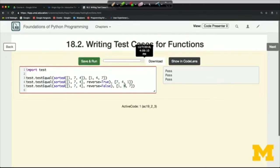But of course, if I changed any of these, 7, 1, and 4, now I'm going to fail the second test. It said we expected to get 7, 1, 4. This is what we specified was supposed to be the value, but we actually got 7, 4, 1. Now, in this case, we failed the test because I wrote a bad test. The correct answer, when we pass 1, 7, 4 to sorted with reverse equals true, the correct answer is 7, 4, 1. And now we've passed it.